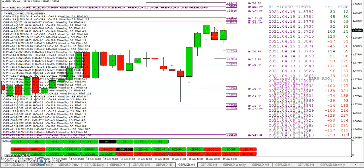So right here, I may have faded the pivot, but I also would have said, hey, as soon as this thing turns red, it probably wants to take out this pivot. And as you can see, it did. So those are the types of things I look for when trading. Right now, you see there's this missed pivot right there, and what I'm thinking is that could definitely be a potential place to take some profit. But that just, once again, comes with screen time and running statistics.